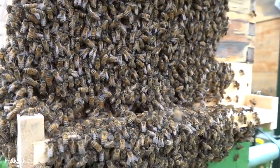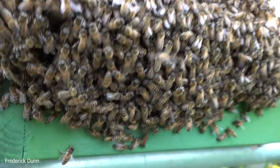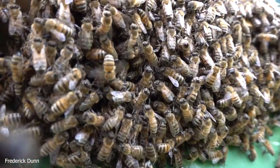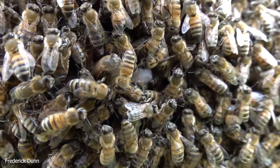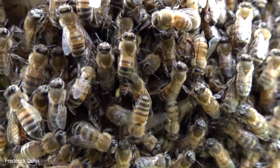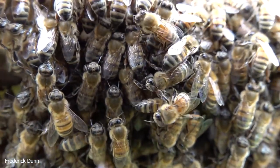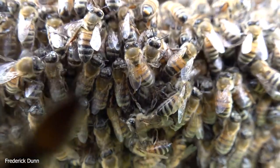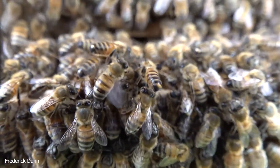They're all 10 frames, so we have 1 deep, and then 2 mediums. So the medium directly above this deep is full of honey and full of bees, I might add. And the box above that is only half drawn with comb. It has plastic foundation in it and plenty of room for expansion, so the need for space was not what stimulated them to move on.